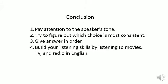Well, that's the end of our lesson for today, and we come to a conclusion now. First, pay attention to the speaker's tone of voice, for instance whether the speaker sounds excited, sad, or confused. It can help you answer questions about the speaker's attitude or opinion. Second, if you are unsure of the correct answer, try to figure out which choice is most consistent. Number three, listening questions must be answered in order, so once you click on OK, you cannot go back to the previous question. And the last is, don't forget to continue to build your English skills by listening to movies, TV, and radio in English. Doing this regularly will have a great impact.